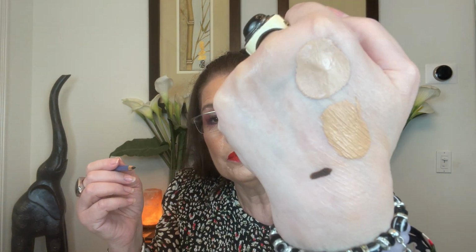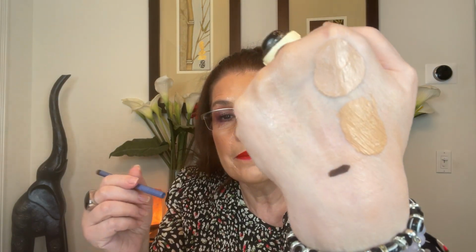Okay, that's the color. It really looks like a true chestnut brown, but like you saw when I put it on, it literally glides. I'm going to do it so lightly here, you will see.